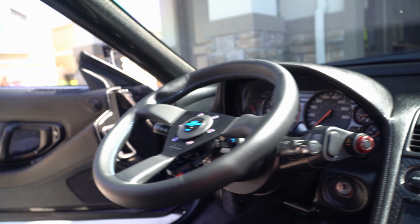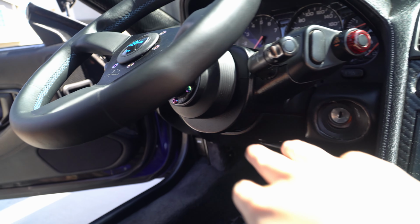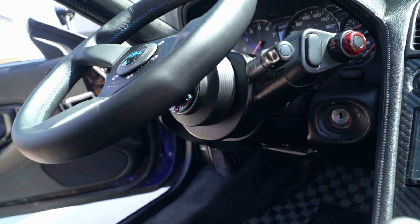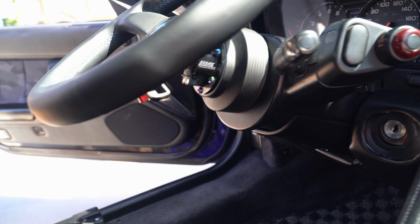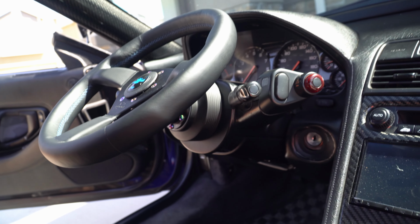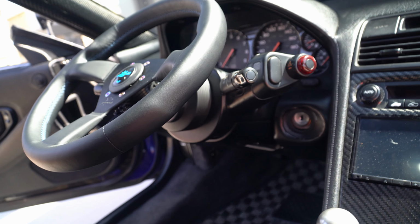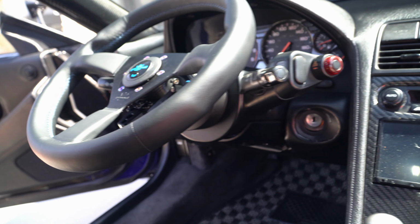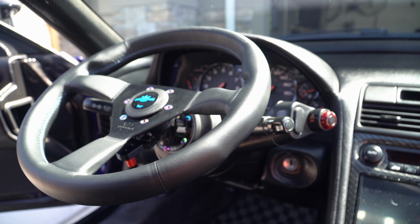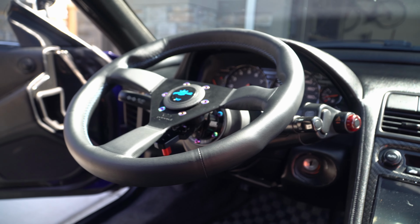This is the third steering wheel I've run in here. I used to have an NRG hub and quick release, and then I changed that out. I don't know anything about steering wheels, so this is a Works Bell hub and quick tilt. I kind of need it with how long my legs are. When I clutch out, my knees go straight into the steering wheel, so with a modification like this, it makes getting in and out a lot easier.